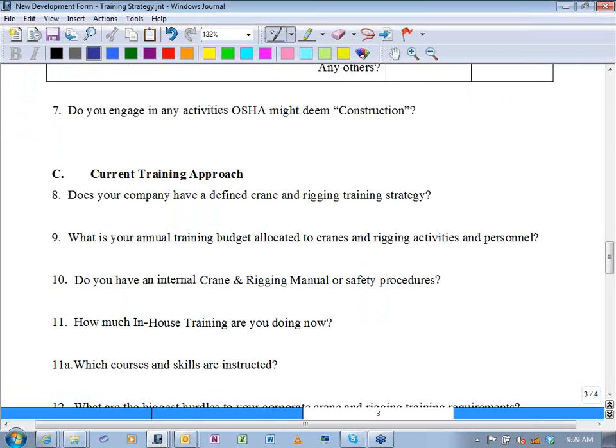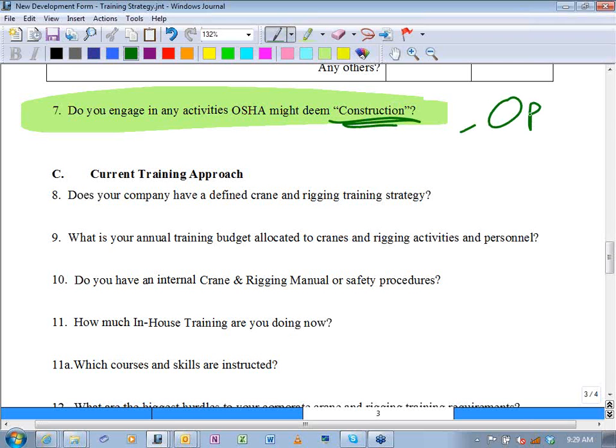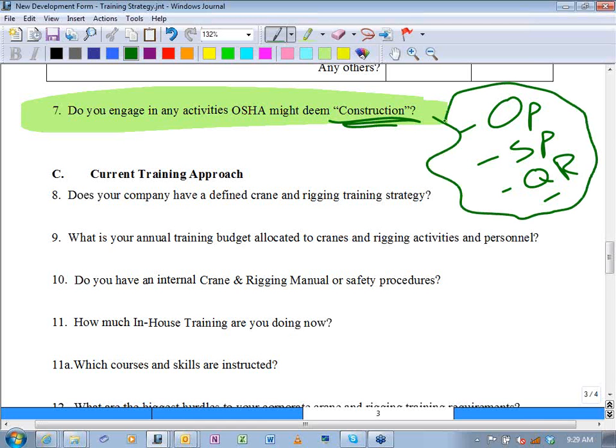One thing you definitely want to address in developing your training strategy, because it has something to do with the certification and qualification requirements, is: is there anything that we're doing that could be deemed construction? Because obviously crane operators have to be certified by 2014. We have to have qualified signal persons, qualified riggers. If we have construction-related activities within our location, these are things an employer is really going to need to look at, because those will require some additional significant training elements.